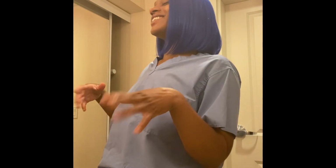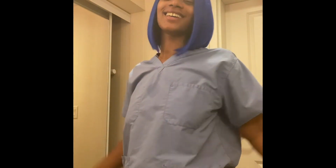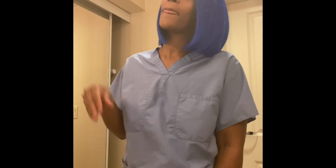Girl, it's just so nice to have a nice wig. You feel me? Because I wasn't really feeling the last one. That crimp one, I wasn't really feeling that one. It's right here though. I just love me a good bob anyway. I love bobs anyway. For real, for real.